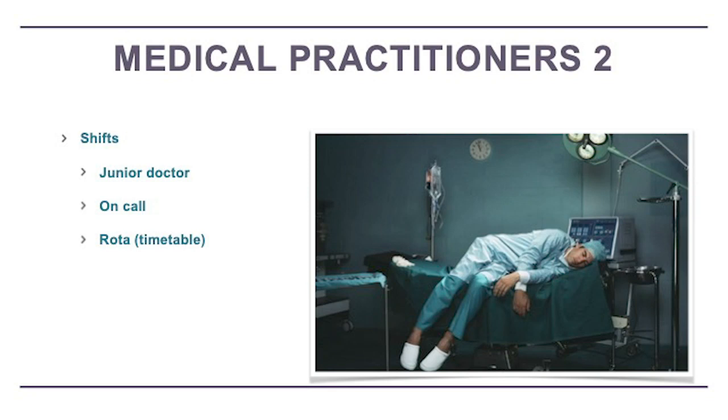Now we're going to see the shifts. Shifts, as you may already know, are the period that you have to work. You can have the morning shift, the afternoon shift, or the night shift. Junior doctors usually work in shifts, which are usually 8 hours. After working these 8 hours, they are free, so they can come to work the next day at the same time. These shifts change week from week. So in one week, they can work the morning shift. In another week, they can work the night shift, and so on.